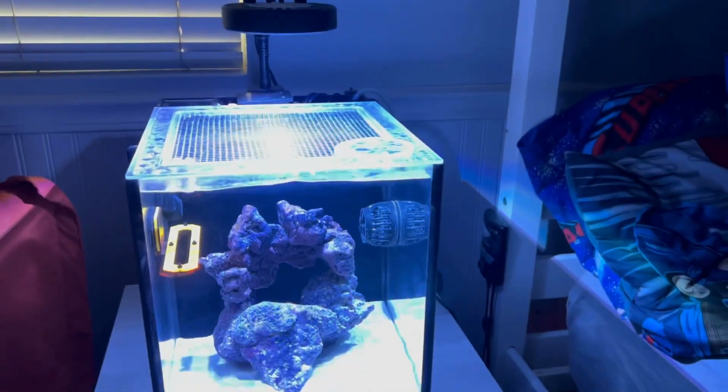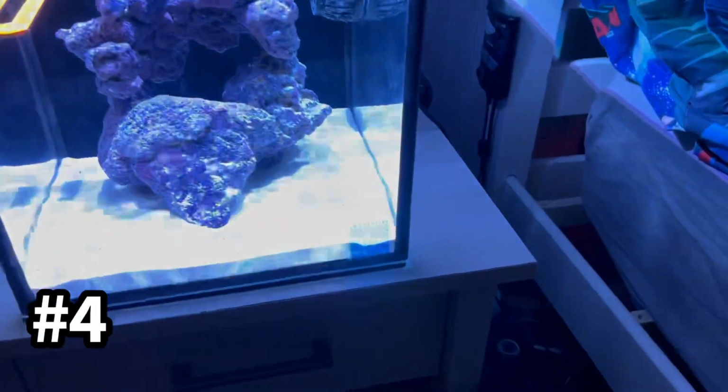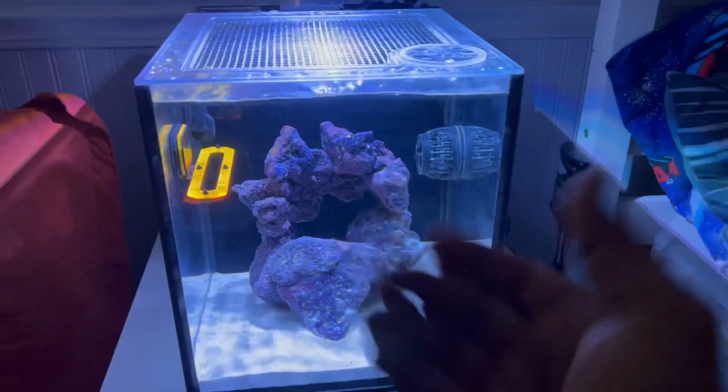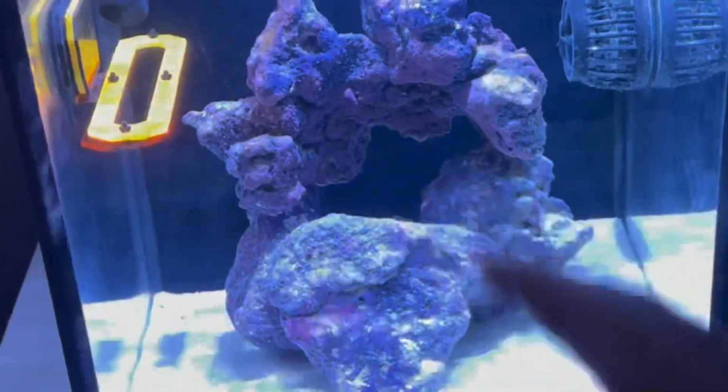As you can see, my 2 younger boys have like the ultimate nightlight right next to their bed. Here is this beautiful 10-gallon Innovative Marine saltwater aquarium. This is my first saltwater aquarium. I have 2 rocks in there. I stacked them on top, created this little cave here.